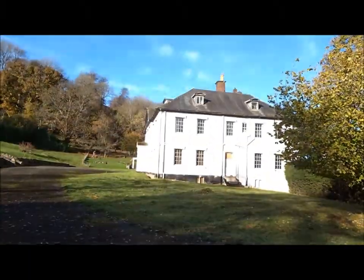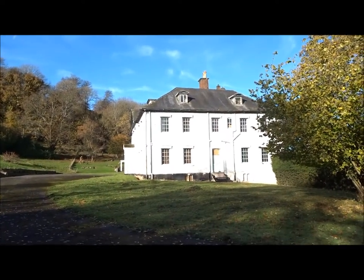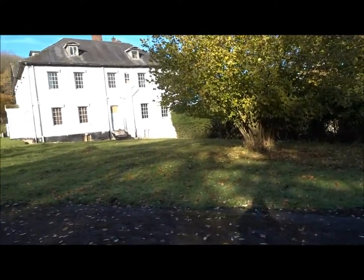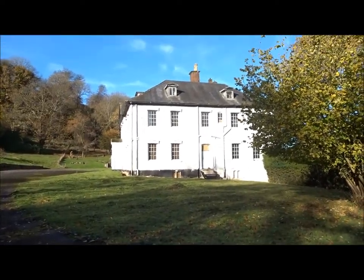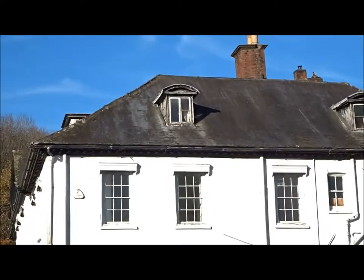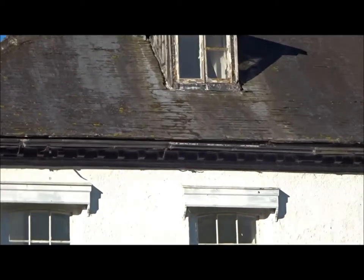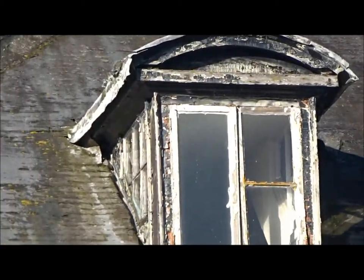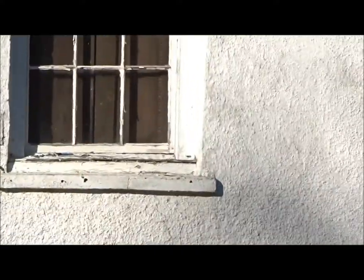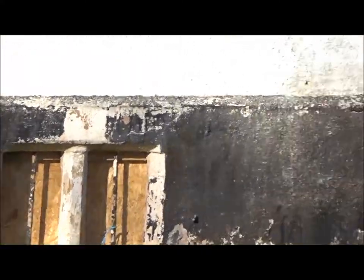Here we go. Alfoxden Hall or House near Holford. That's it, crumbling away. Just got to look at the attic windows there to see how... look at the roof, state of the roof. Look at the state of the wood. It's gradually getting worse. They've not done anything to it at all. I think it might have had a coat of paint once.